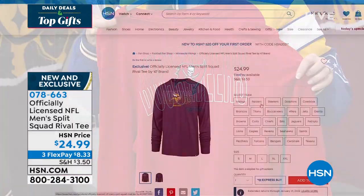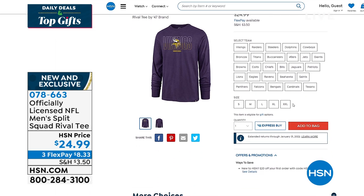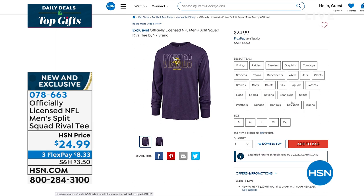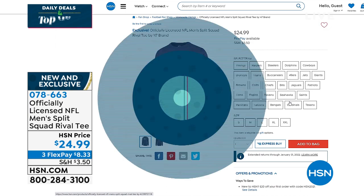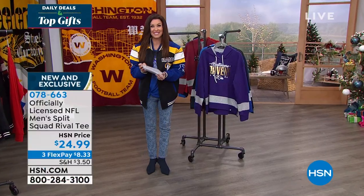Go to hsn.com, type in 078-663, and it's just $8.33 to get it home. We've got it in size small through double XL. So we do have your size right now, but of course, certain teams are very, very popular, so difficult to keep a hold of.